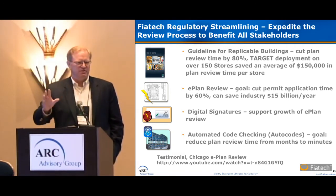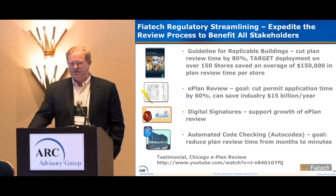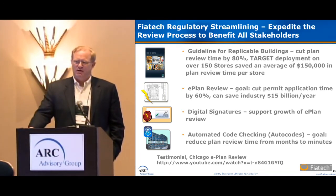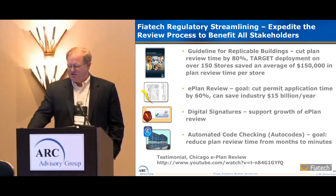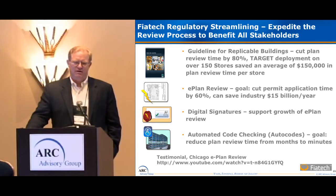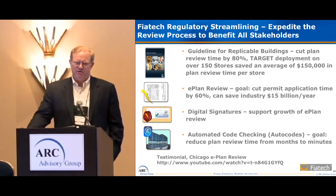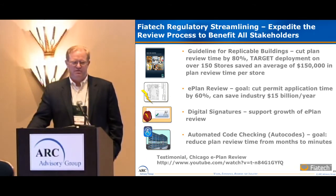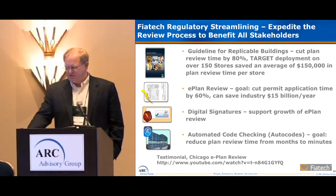The E-plan review that's moving forward to move building regulatory agencies into electronic plan review cut plan review time by 60%, and saves sustainably by not having all those documents printed. The industry forecast is in North America that would save $15 billion a year. Digital signature is really a complement of that because you can't have electronic reviews if you don't have electronic signatures.